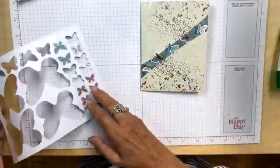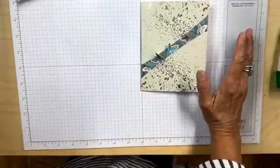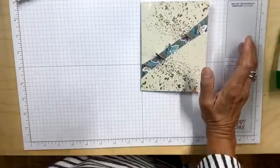Now, even though this is butterflies, I think because this card is so simple that you know how we're always looking for masculine cards?